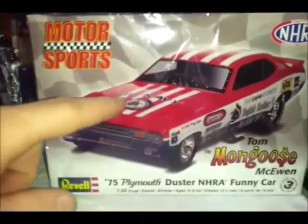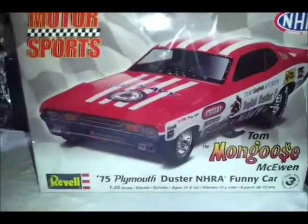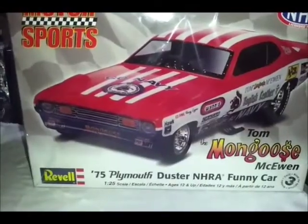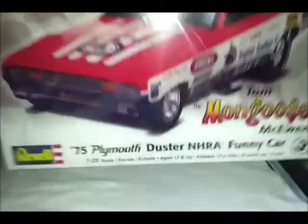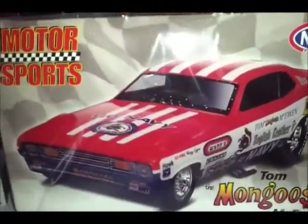So there's that one, and then the other one I picked up from Michaels is the Tom Mongoose McEwen 75 Plymouth Duster funny car. This one looks like it's going to be a fun kit. I'm going to do some custom things, but it's going to be mostly box stock.